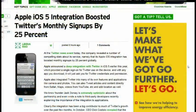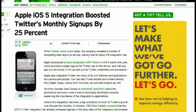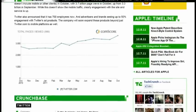They did also mention today on TechCrunch that Twitter's traffic seems to have taken a big boost from being on the iPhone or being on iOS. They went in October to 3.7 billion page views, up from 3.3 billion in September, according to ComScore. And that number has stayed up. If you look at the graph, it's not lagging. So no, I don't think anybody thought it would be a bad thing for them to be integrated, but it has worked out as hoped, and it keeps going up.